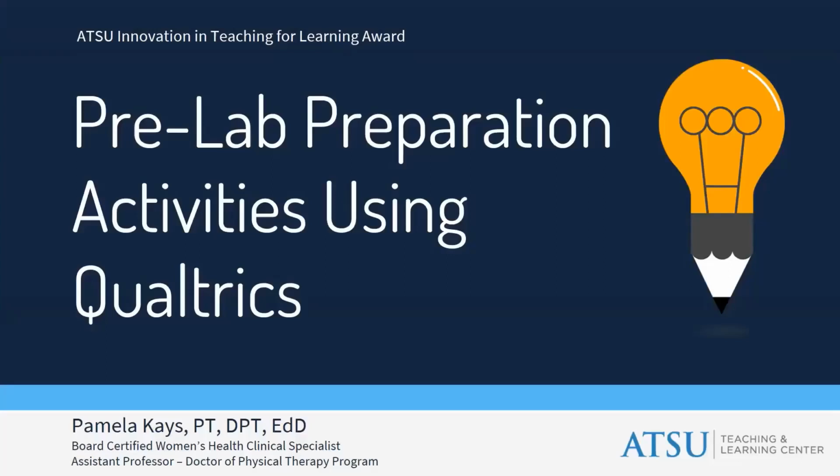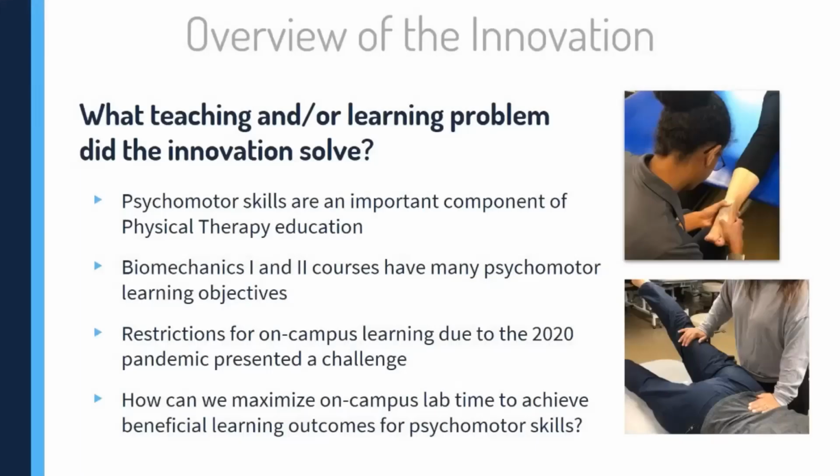Hello, my name is Pamela Case, and I appreciate your consideration for this award regarding my construction of pre-lab preparation activities using Qualtrics for student learning of psychomotor skills. The residential physical therapy program was challenged during 2020 with transitioning to mostly distance virtual learning with only pre-approved essential labs on campus for students to learn necessary psychomotor skills.